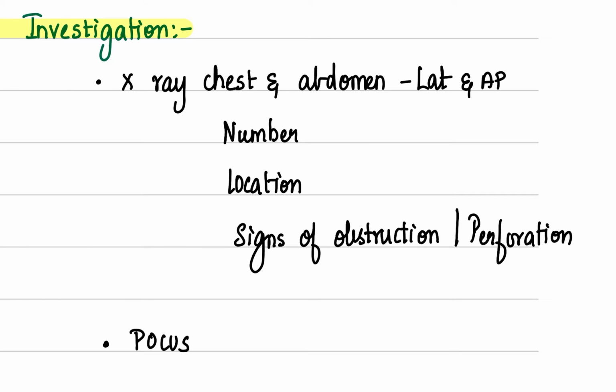Suppose, for example, a malaria question is asked. Investigation, I will do a thick smear, I will do a thin smear, I will do an antigen test. Yeah, understood. You will do all that. But what is it that you are looking for in those? That is important. Okay, so here in X-ray chest and abdomen, I am going to be looking for the number of foreign bodies. Why? Because one is safe, more than one is not safe. Location of foreign body, where is it? Is it in the same place? Is it adhered to each other? Is it in different places? Then you will be looking for signs of obstruction and perforation.